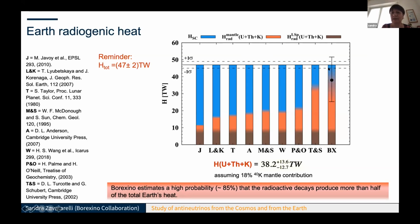As you can see, comparing our result to what is obtained from the other Earth models, you can find the list here, our result is closer to what is expected according to the Turcotte and Schubert model, which is a geodynamical model. And so Borexino estimates a high probability, at the level of 85%, that radioactive decay produces more than half of the total Earth heat. I can conclude here with this slide. Thanks.